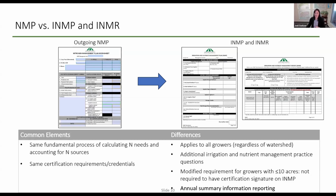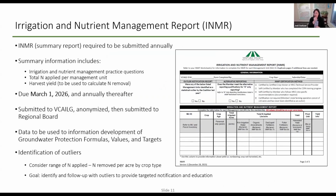And then the biggest difference is that now there is summary information that is reported every year from these plans. So that's the INMR, the Irrigation and Nutrient Management Report. And this carries over certain information fields from the plan into the report. So that column B that I showed on the INMP, which is your true up actuals at the end of the year, that is the information that's going to be carried over into your report.